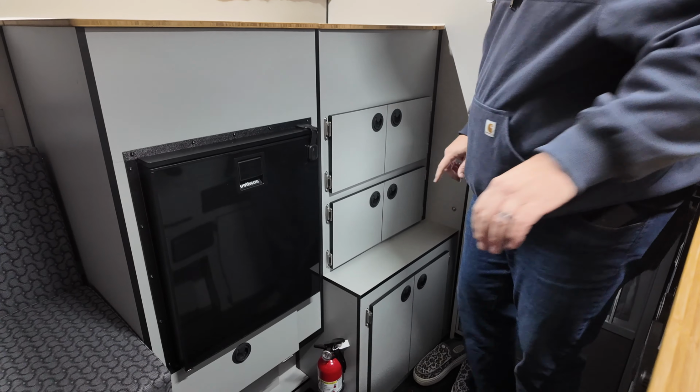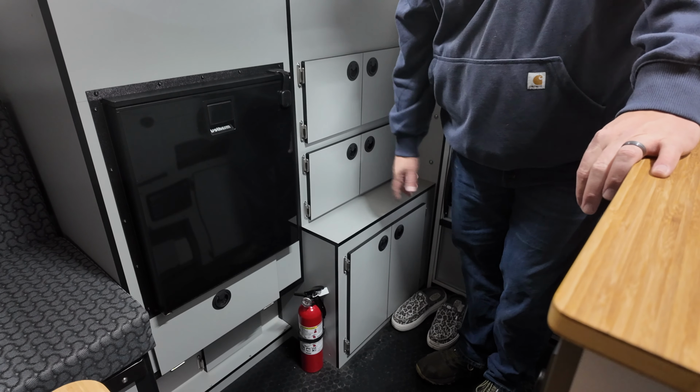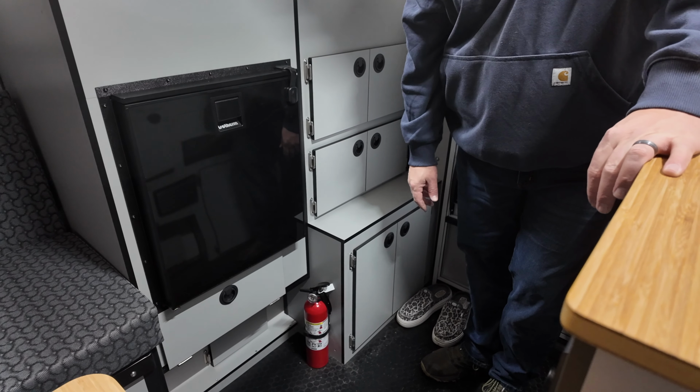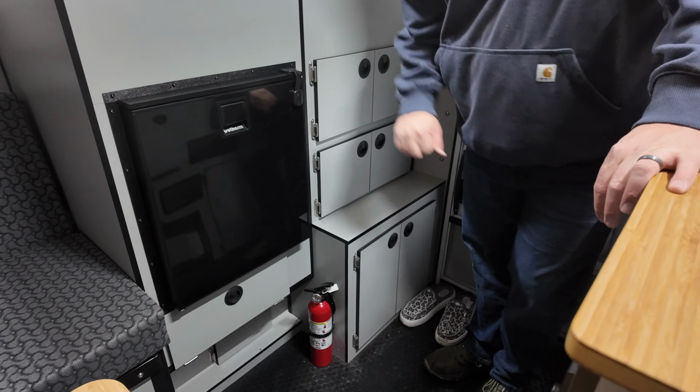So the cool thing about it too is it actually has a cabinet down below here, and that could be used for storage, but I think it would be great for a porta potty. Michelle and I looked at it, and measurement wise, I think it would work great for a porta potty.